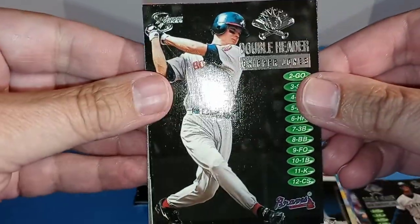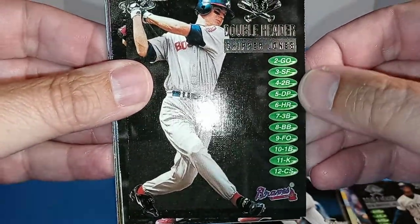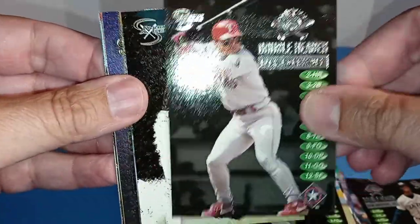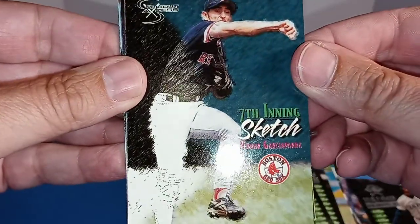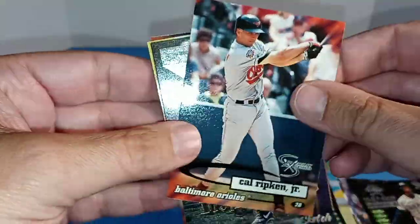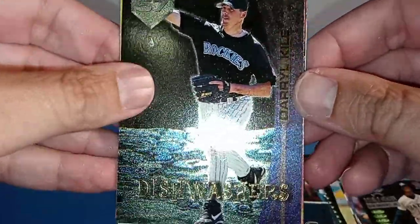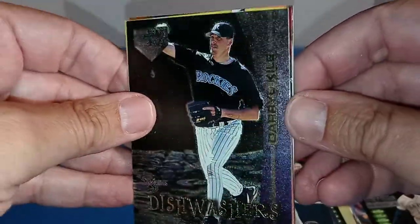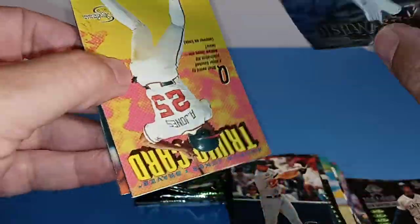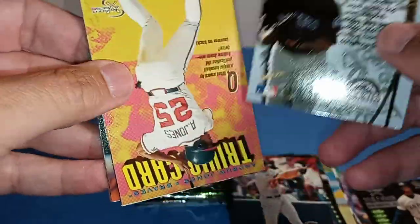Okay, so we're starting off with a Chipper Jones doubleheader. I think this must be a game within the card set. It's Pudge. Seventh Inning Sketch. That's Nomar. Cal Ripken Jr. base card. So here's the one in four. What is this? One in eight packs. Dishwashers. Darryl Kile. I'm guessing that must be somebody who really paints the plate. It's only 10 cards in the subset, and Kile's 7 out of 10.